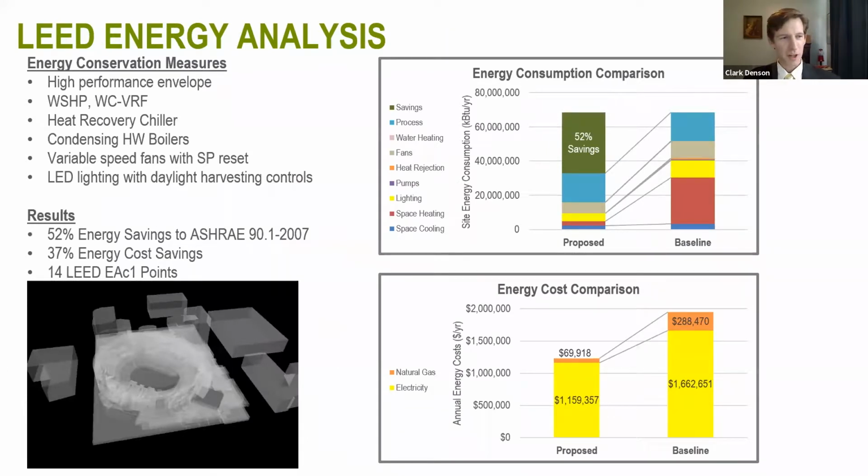So finally, when the project design was done, the major energy conservation measures that helped us to achieve our goals were a high performance building envelope, the water source heat pumps and water cooled VRF systems that were tied to this heat recovery chiller, not to mention the IDEC units I mentioned before, condensing hot water boilers, variable speed fans with static pressure reset, and then LED lighting with daylight harvesting controls. So overall, this provided a 52% energy savings to the ASHRAE 90.1 2007 baseline, which LEED used to award energy points. And we earned 14 of those due to the fact that we saved 37% energy cost savings. The difference between the energy savings and energy cost savings being due to the different amounts of savings between the natural gas and electricity for the building.